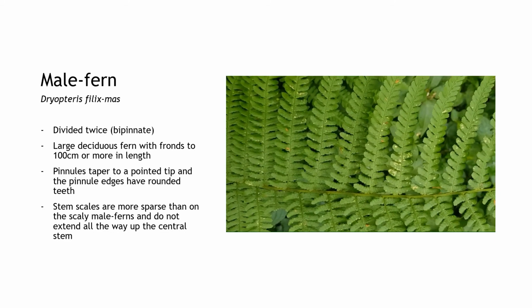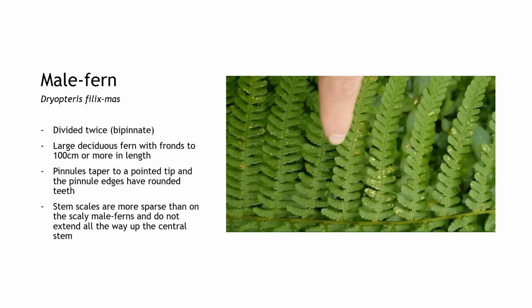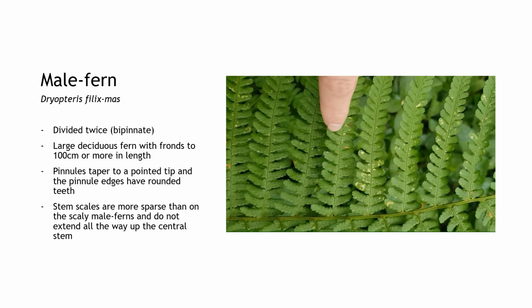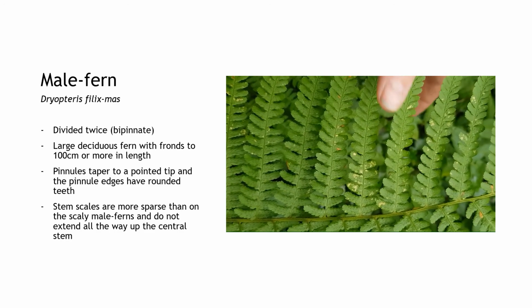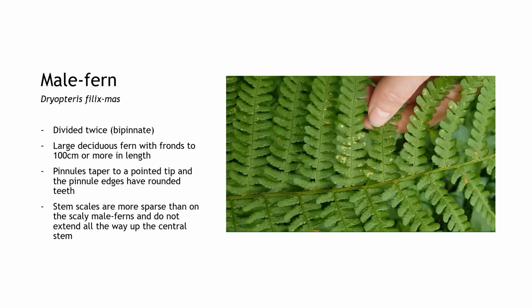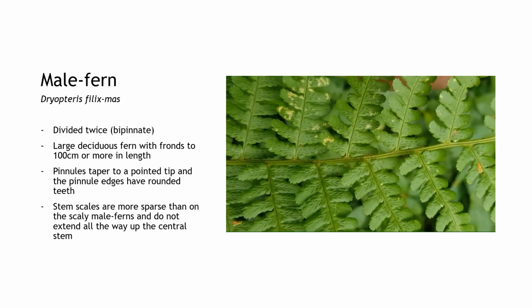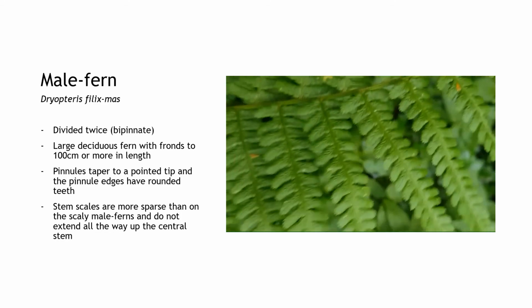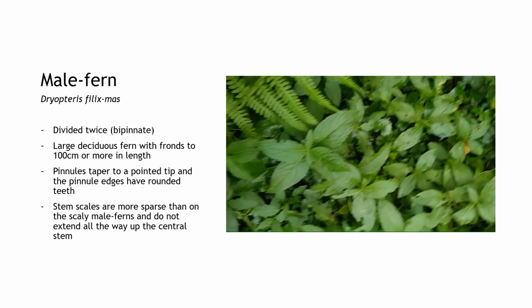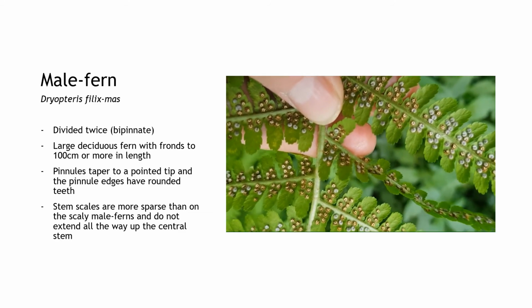So I'm just going to take a closer look at these smaller divisions, these little pinnules, and I can see that they've got a slightly toothed edge to them. Also, these larger sections, the pinna, where they meet that central stem, you can see that that junction is green and not black, this piece here. And if I turn it over, have a look on the other side, that junction there is green and not black.